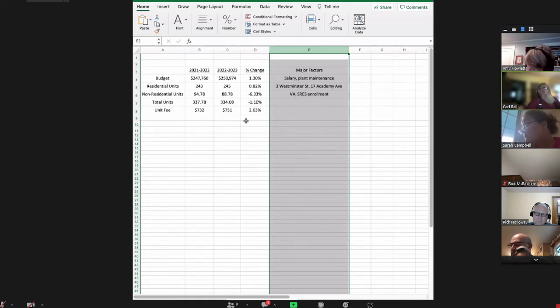The budget for the plant has gone up a little bit. The major contribution there is salaries and the plant maintenance budget. We have 2 new residential units, which I want to talk about a little bit more. And in the non-residential, our commercial users have dropped. Most of that is due to a lower enrollment than last year projected for Vermont Academy, and a slight decrease in the enrollment for the elementary school. So that drops the number of users and sort of increases the fee for everybody else.